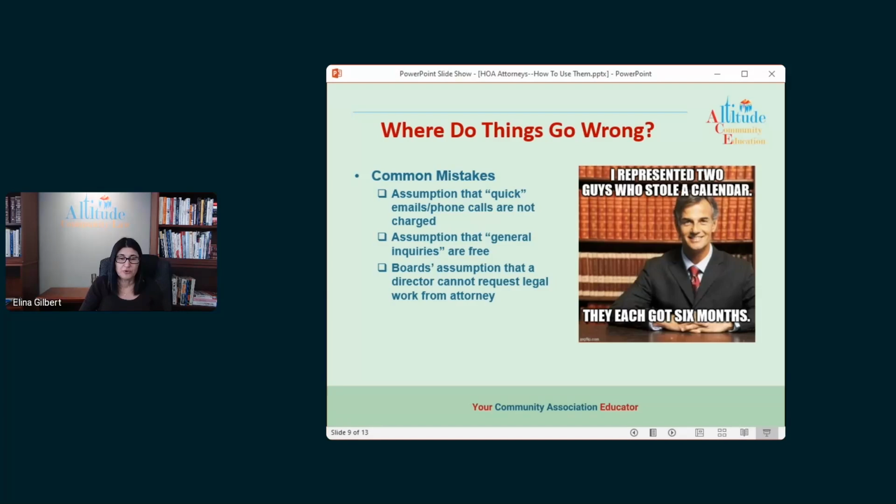So whether it's a quick email or a quick call or not, your association should expect to get a charge. Assumptions that general inquiries are free.